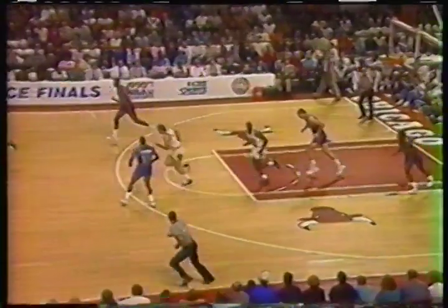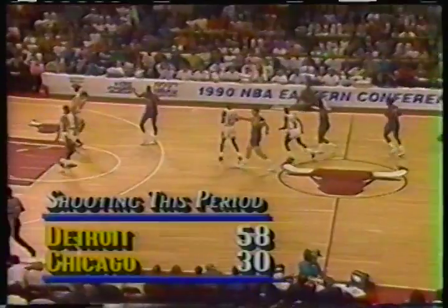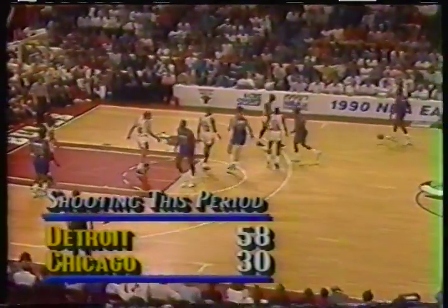So you can't double team him when he's going one-on-one from there. Open is Horace Grant from the corner. The rebound is by Lane Beer. Now the problem with that is you must hit the open wing jump shots. Detroit shooting nearly 60%, and Chicago's grown cold in the second quarter.